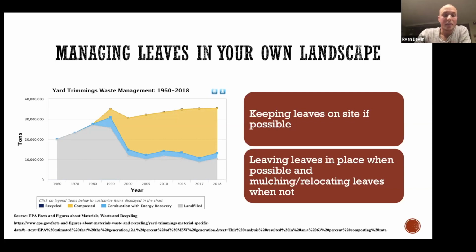So in the 1960s, in the graph, the gray represents leaves being landfilled, and that's it. So in the 1960s, it was basically all yard trimmings were sent to the landfill. Nowadays, in 2018 being the most recent year, a good amount, actually a majority of leaves and other yard trimmings are composted by municipalities, which is an excellent progression.